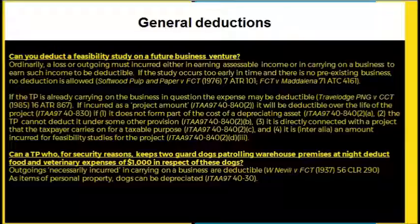But I think in terms of future assessment that may arise in this area, just leave in the back of your mind this idea that, unfortunately, just the way that 8-1 is written, you can't really deduct things that occur prior to the business commencing. And so that's something just to leave in the back of your mind.